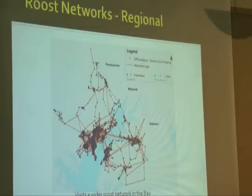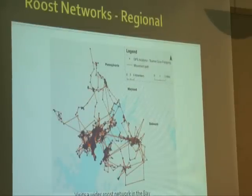And then if you zoom out and you look at how this bird is now using the upper Chesapeake Bay, right here, this is where the Susquehanna comes down into the bay. The bird is just bouncing between roosts over and over and over again. So they're providing a really important resource for these birds.